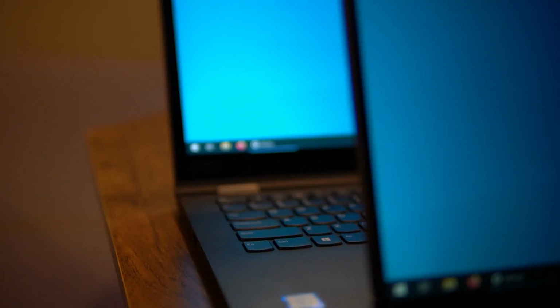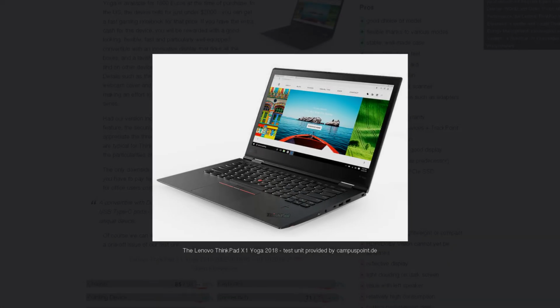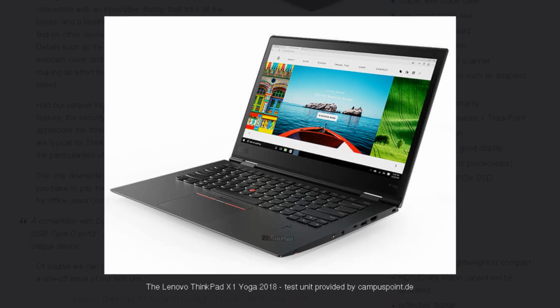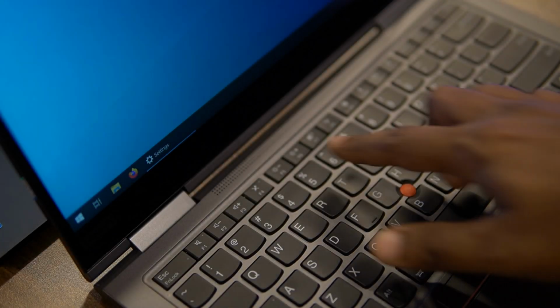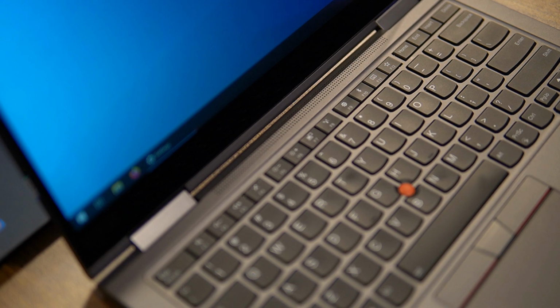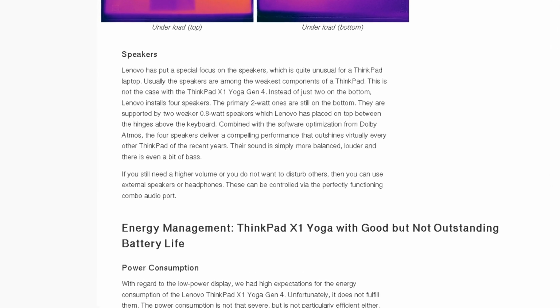2019's Yoga has the same narrow bezel as the X1 Carbon Gen 7, while the X1 Yoga Gen 3 had screen bezels thicker than the X1 Carbon Gen 6. All this used to be mostly due to the difference in screen technology. Oh yes, and now there are 2 additional speakers, the pair right above the keyboard, making a set of 4 speakers. These 2 are tweeters that do not produce much sound but add to the quality of the output.